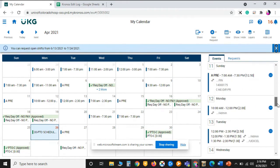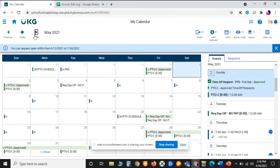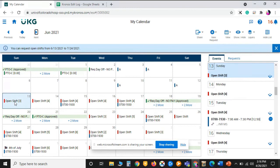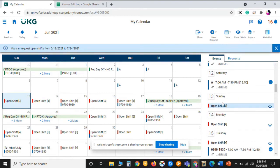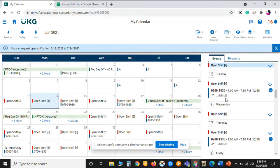So if I'm looking over here, these are all my shifts, but I don't want April. I want June 13th. So you can tell when the period is because look at all these reds. So that red open shift, these are all the shifts still available to sign up for. So when I go through here, I just click this little guy and request self-schedule. Now, if I want to see what shifts are in here, all you have to do is click that, and you can see the open shifts start popping up. And so here's like a day shift on Tuesday the 15th.